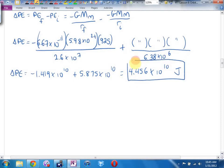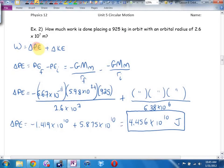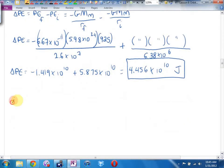On the Earth, before the rocket launches, how fast are we going? Mr. Dueck? Yeah. Technically, that's not right. Okay, why technically is that not right?